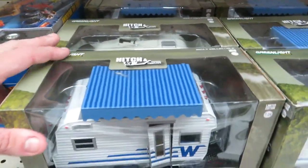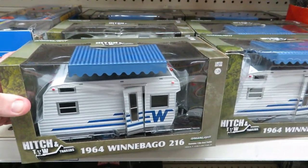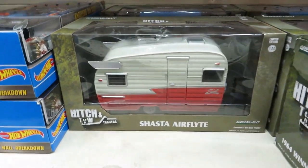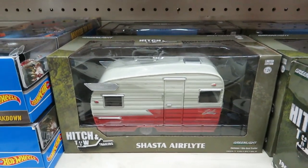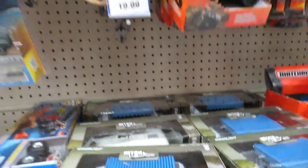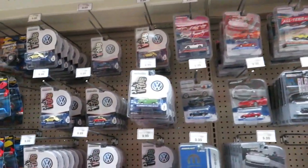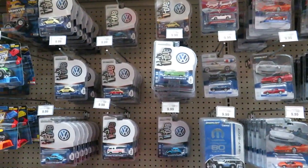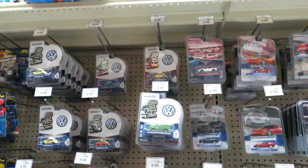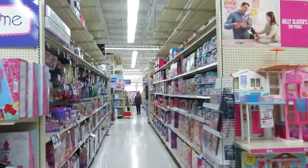Greenlight, Hitch and Tow. And this is a number of 1964 Winnebago 216s and an improved Shasta Airflight. I better get this one before it's too late. More Greenlight stuff. I think the Longer store has the Hitch and Tow series, and so will the Jeps Cross perhaps. More Hot Wheels. Barbie.